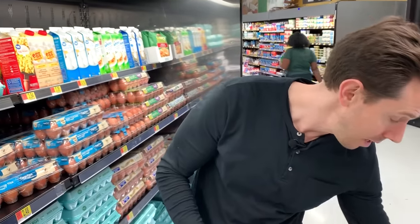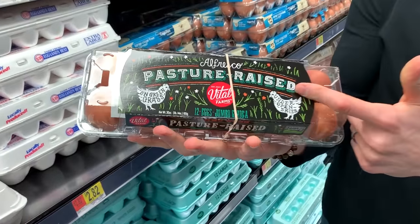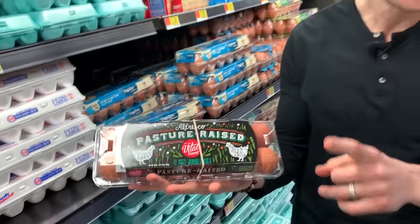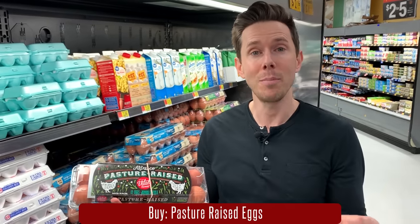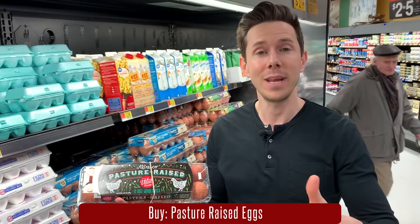The only thing that really matters to me, and this is the most important type of egg, is pasture raised. These are chickens that have 108 square feet of room to themselves compared to one with the cage free. Better than that, they're not even inside. From early morning to late night, they're outside foraging, running around, eating bugs, worms, and grass, and getting lots of vitamin E and sun.